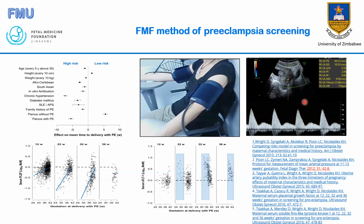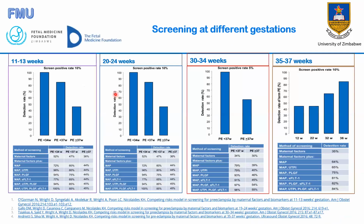These are the papers that talk about all these tests, for your reading in your own time. So if we are to screen at different gestational ages, let's take, for example, we are screening at 11 to 13 weeks using the various screening models here. If you just use the maternal factors, the ones listed, the detection rate is very much lower. If we just use the ones which I mentioned just before, this is the detection rate for preeclampsia to develop at less than 34 weeks.